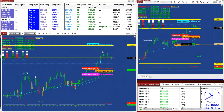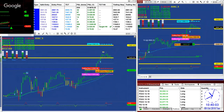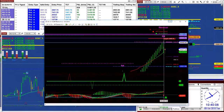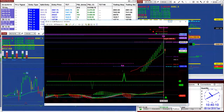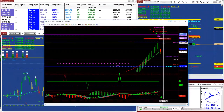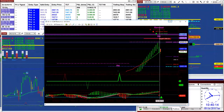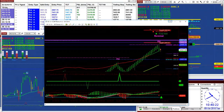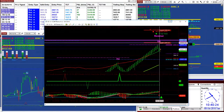Actually, you remember what we said? You can go back with the video. I said we need to go short in those areas. Amigo, Doringo, are you still here? This is exactly where we were expecting half an hour ago. It says reversal right here, and this is your first target, 1040.